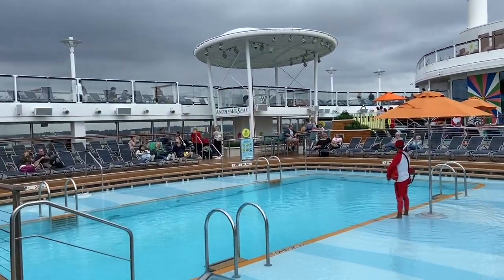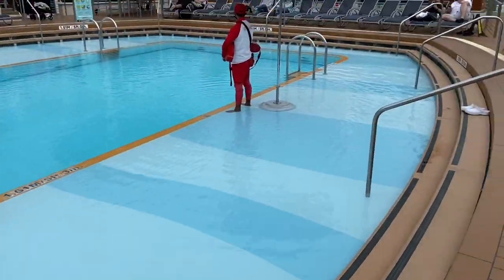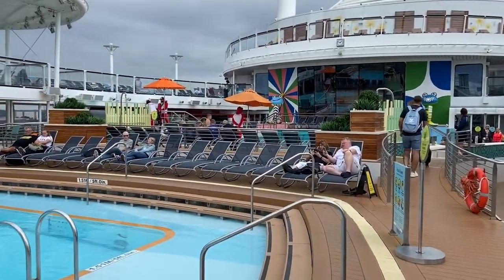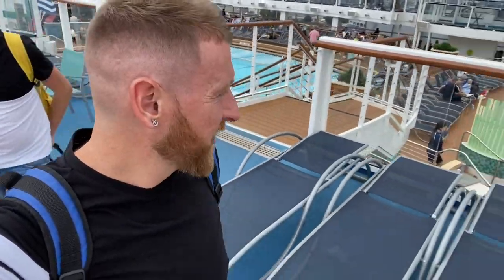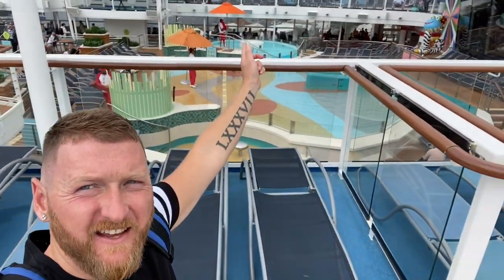Let's have a look over this way, shall we? This is so nice, it's lovely. There's like a little beach area here as well, like a shallow bit, so you can like paddle. And there's like a kids section over there. And I think there's a whirlpool, like one of those lazy river kind of things. So there's the pool. Oh, there's the kids pool I was just on about there. And the lazy river's there.